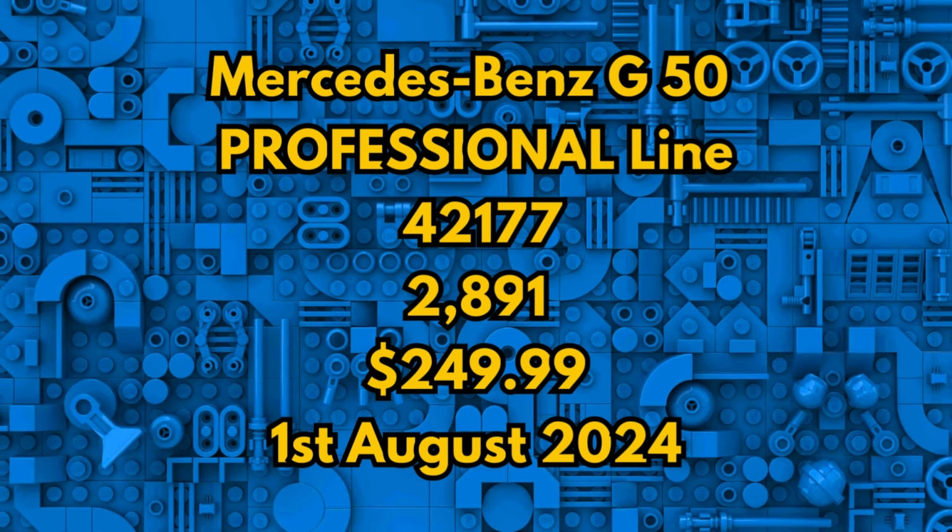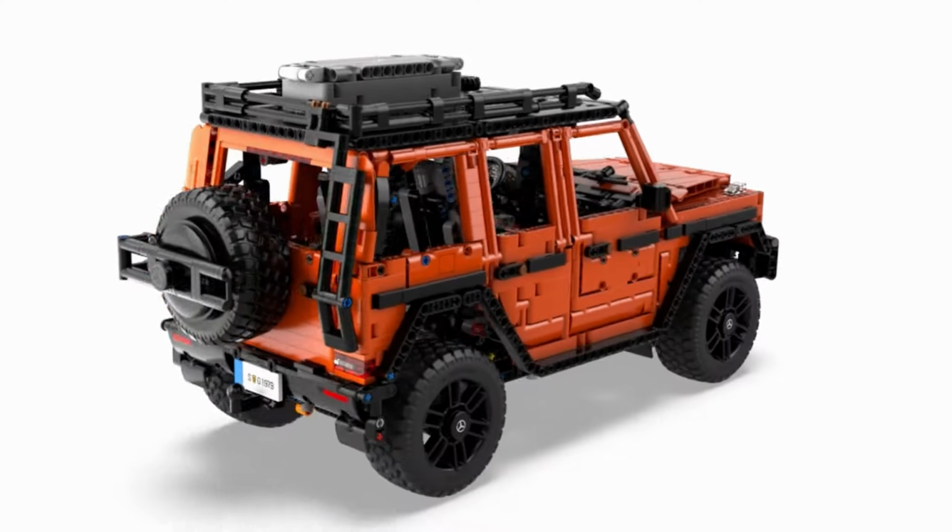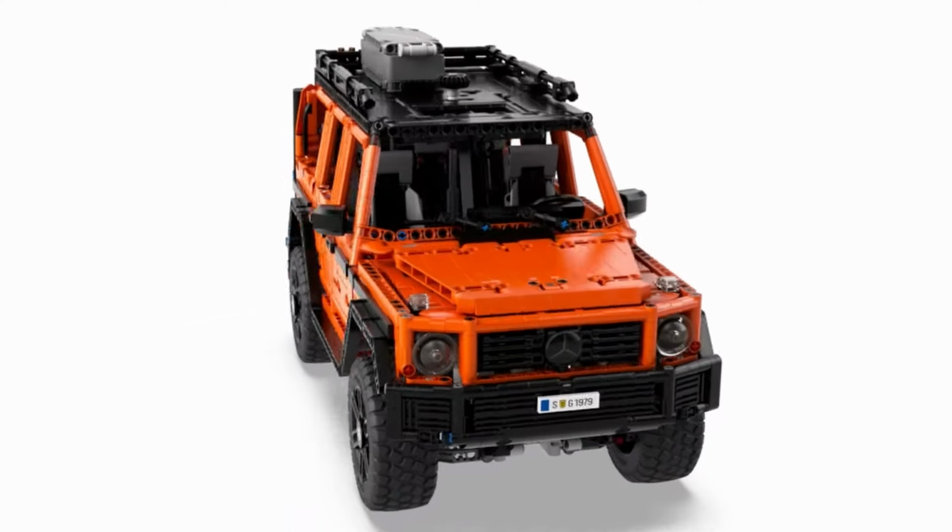This set, retailing for about $250, will include a whopping 2,891 pieces, making this the second biggest LEGO Technic set of the year, right behind the McLaren P1.